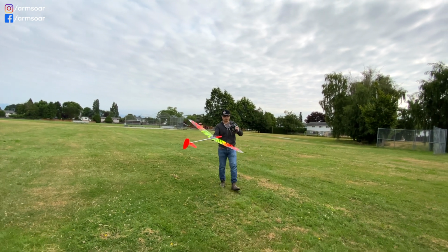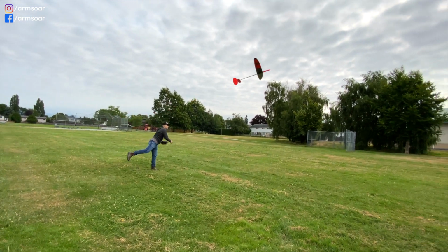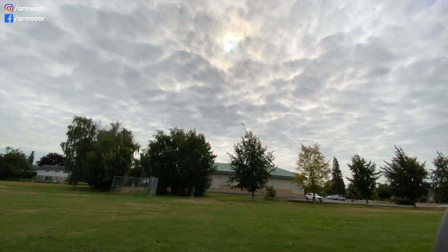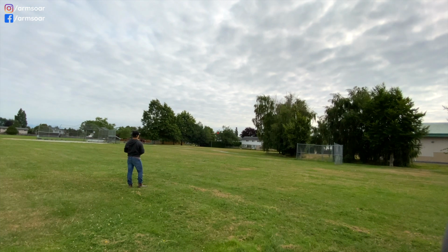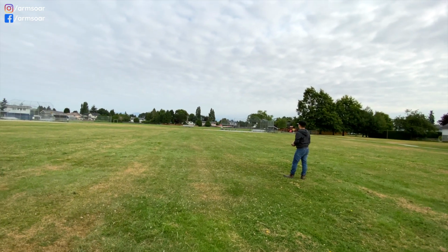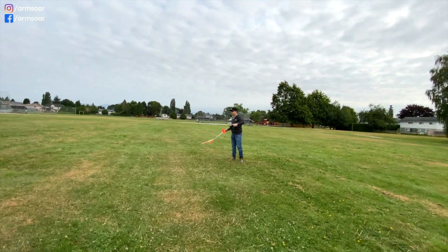Okay, let's start off with a gentle javelin launch. Just make sure everything is running properly. That was probably not a good direction to throw it at because there's a row of trees there. But yeah, it's nice and floaty. All right, let's give it a gentle toss.